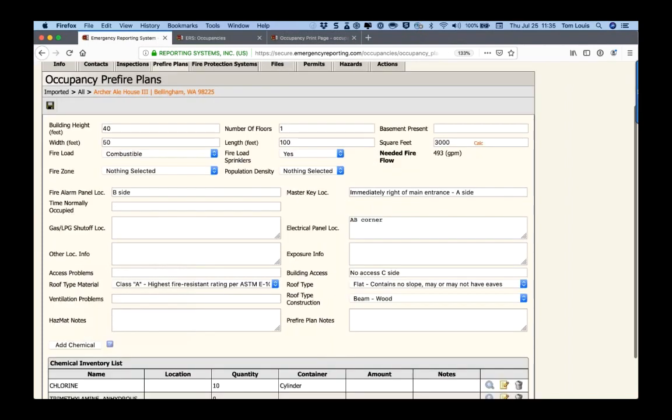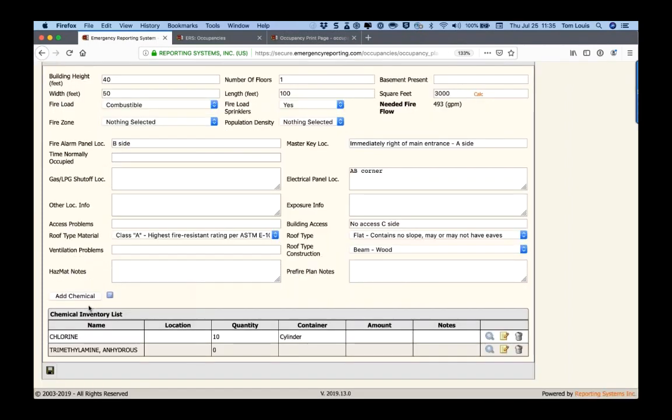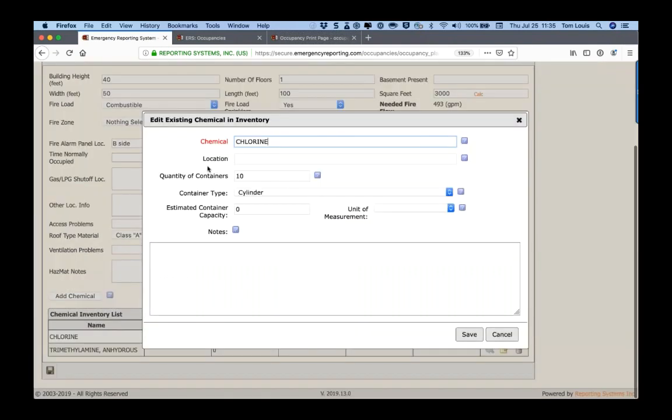Chemicals. A key element here for the chemicals is the ability for you to store the chemical data on premise: where it's at in the building, how much of it is there, how it's stored, estimated capacity, and the unit of measurement for that particular chemical. We were just playing here, so we didn't fill everything in. And then any subsequent notes that you'd like.